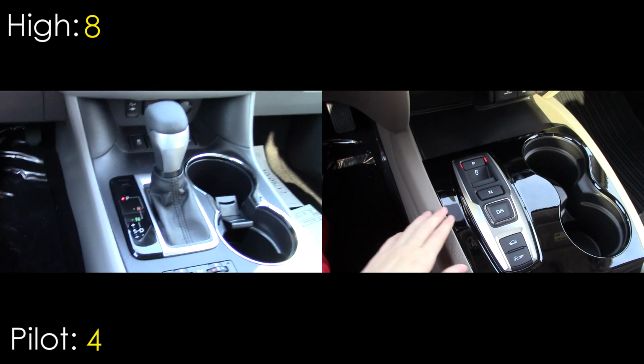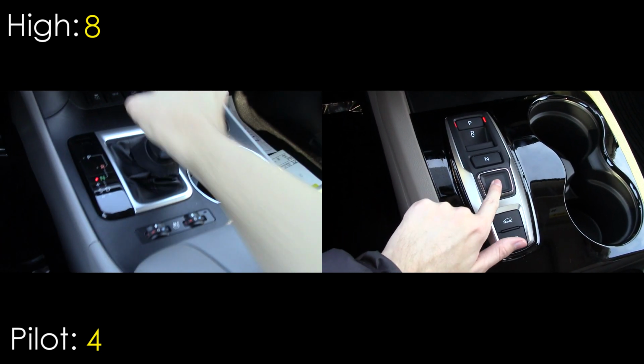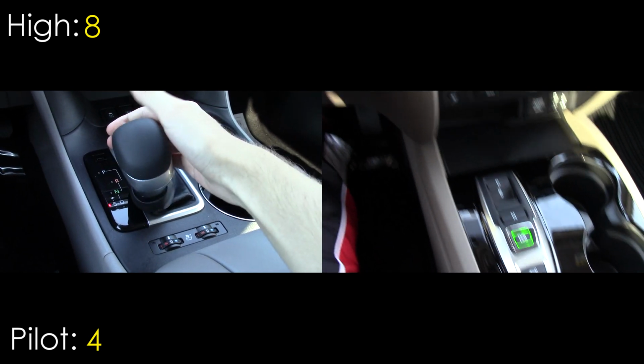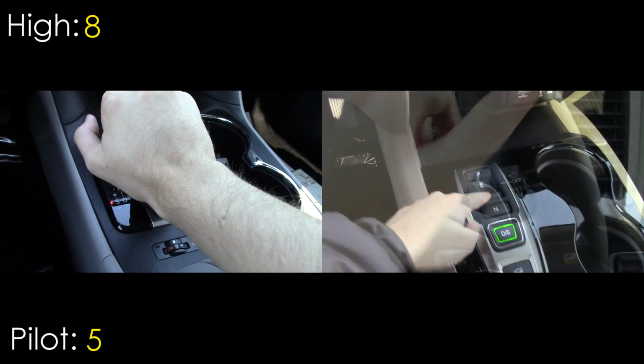For the shifters, Toyota again went traditional and Honda futuristic. While what you prefer is a matter of preference, I will say Honda's electronic shifter is one of the easiest to get used to. Both allow for manual shifting, but only the Pilot has paddles.